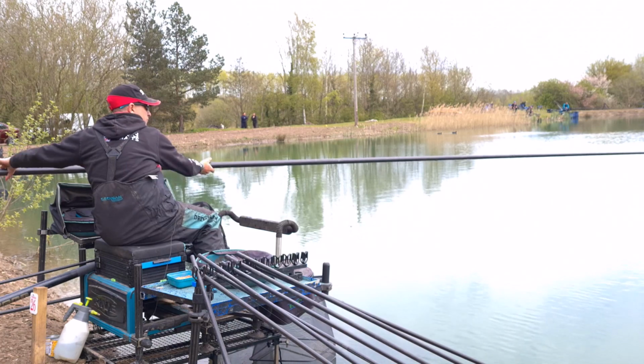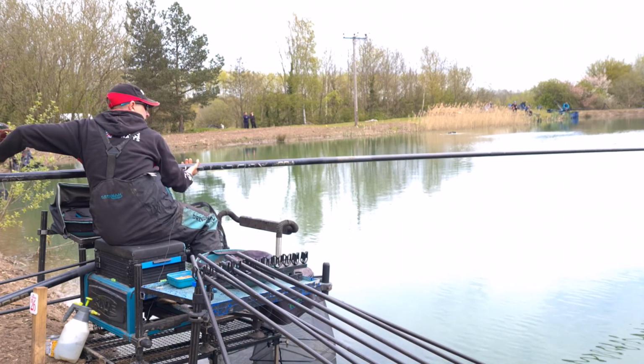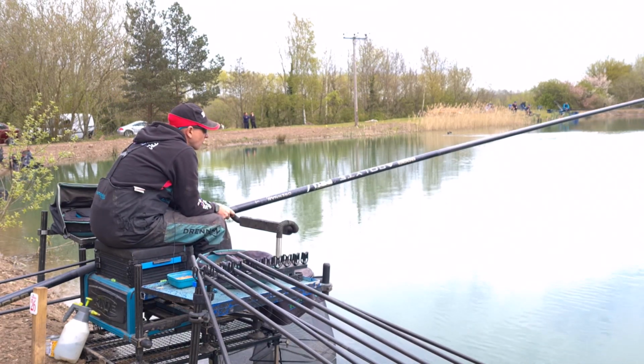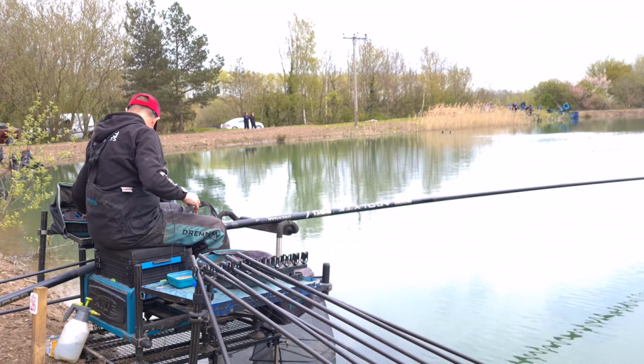There's 1 or 2 other bream being caught, but there's a lot of people across the lake just struggling for bites. I wish I brought the waggler with me, that's for sure. There's definitely a lot of fish up in the water. I'm catching the odd one on the pole, but they back off.